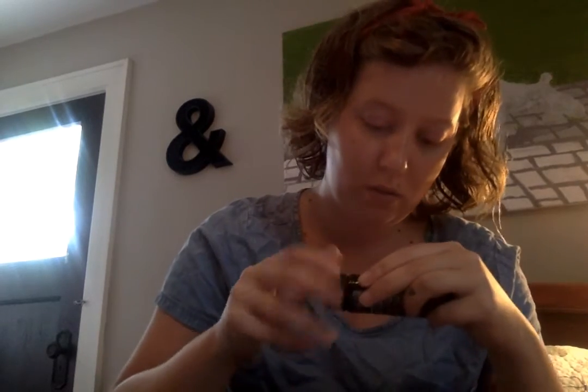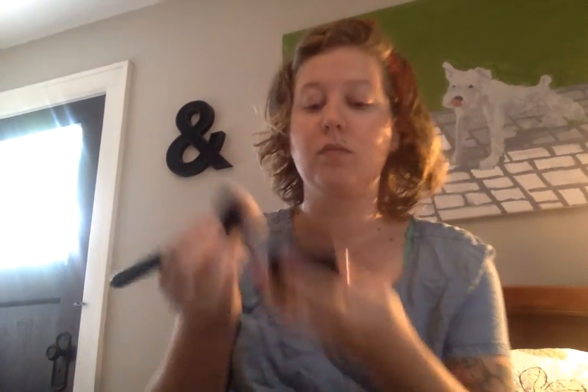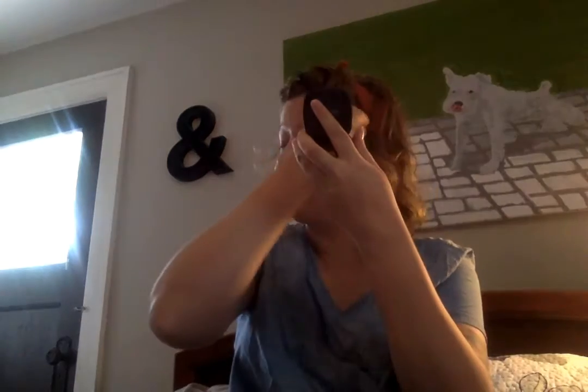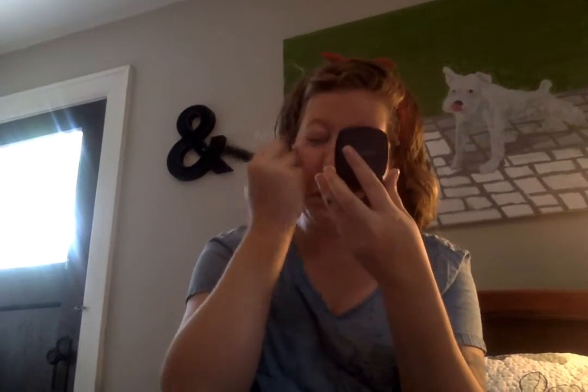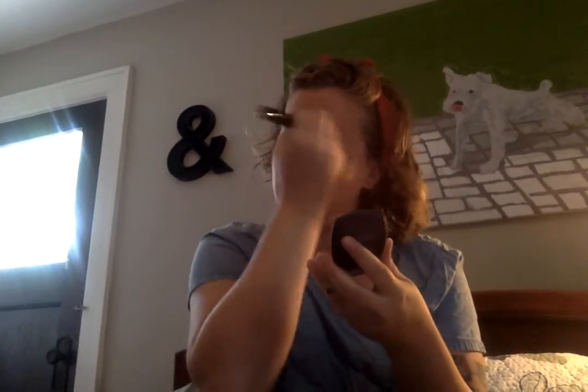Then instead of foundation on my problem areas, I'm just going to do a second layer of the CC cream because it is so, so full coverage. I can go from pretty much sheer to full coverage with this product depending on how I apply it. Though I'm not going to take the time to individually conceal every spot on my face, I am going to take two concealers underneath my eyes because I feel like concealer in this area changes my whole face.